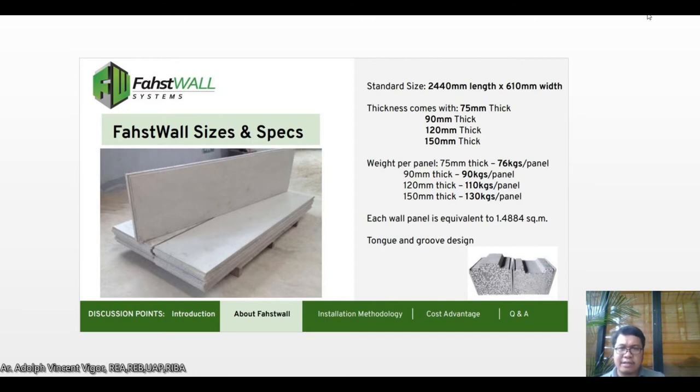Its size is around 2.44 by 0.6. I think 2.44 is quite the standard for boards as well. But what is really interesting is the thickness. It comes in 75, 90, 120, and 150. For me, if 75 is enough, that would be great.